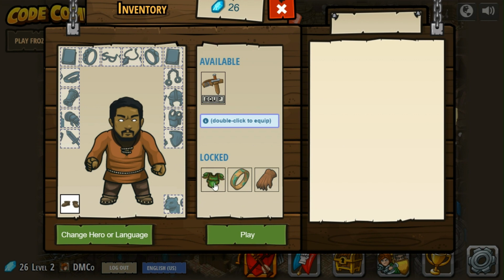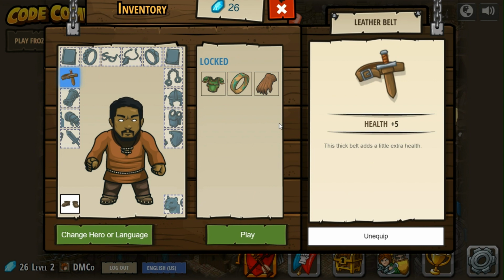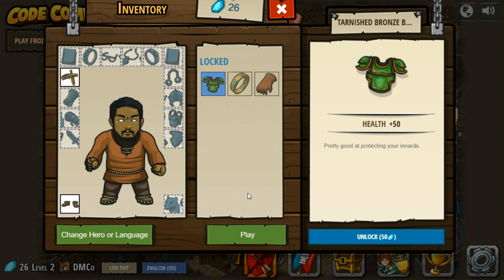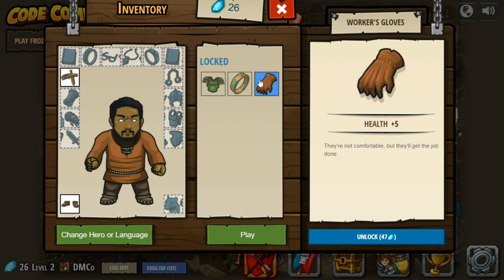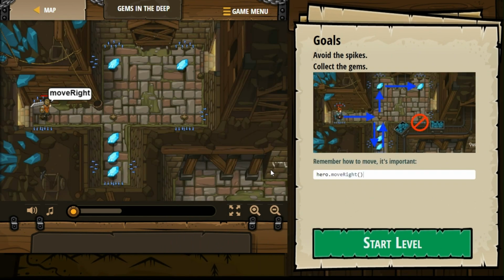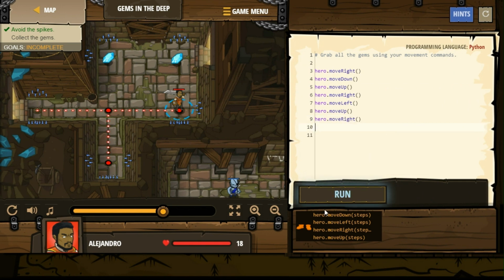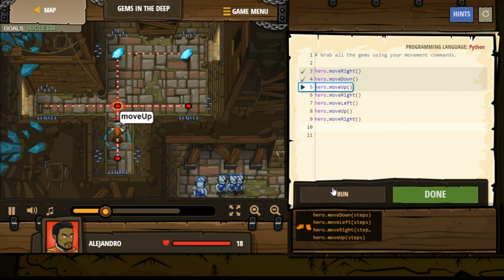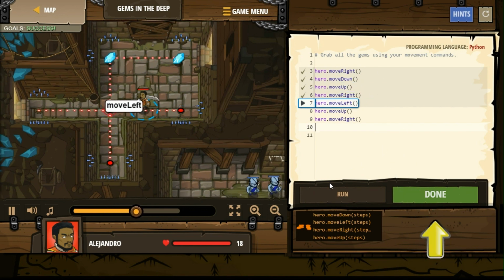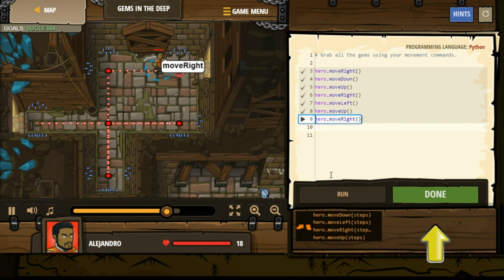Nothing to it. Right. Move right, move down, move up, move right, move left. Move up. Move right.